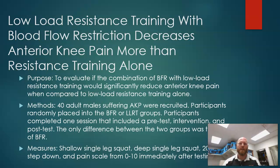Low load resistance training with blood flow restriction decreases anterior knee pain more than resistance training alone. The purpose of this study was to evaluate if the combination of BFR with low load resistance training would significantly reduce anterior knee pain when compared to low load resistance training alone. To do this, the researchers recruited 40 adult males suffering from anterior knee pain. Participants were randomly placed into a BFR or low load resistance training group. Participants completed one session that included a pre-test, intervention, and post-test. The only difference between the two groups was the use of BFR.